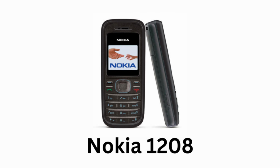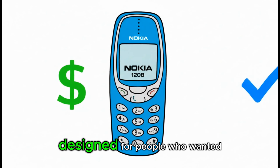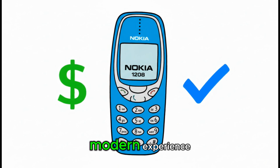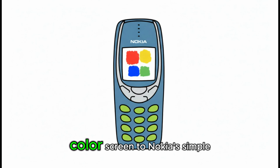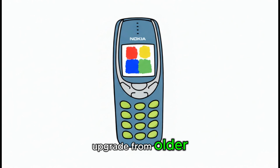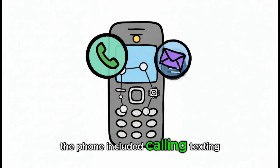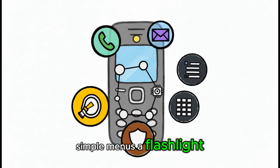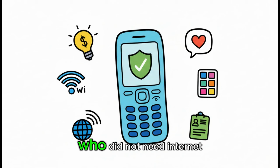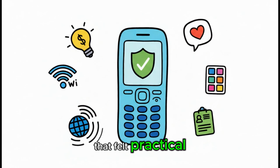Nokia 1208. Released in 2008, the Nokia 1208 was a basic mobile phone designed for people who wanted affordability, reliability, and a slightly more modern experience. It added a small color screen to Nokia's simple phone style, making it feel like an upgrade from older black and white models, while still staying easy to use. The phone included calling, texting, simple menus, a flashlight, and a sturdy body that could handle regular daily use. It was made for users who did not need internet, apps, or advanced features, but still wanted a phone that felt practical and dependable.